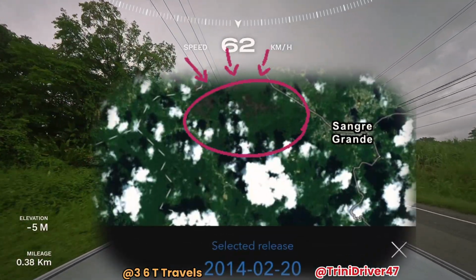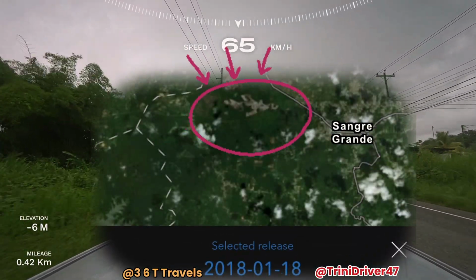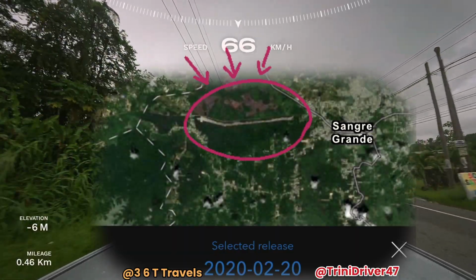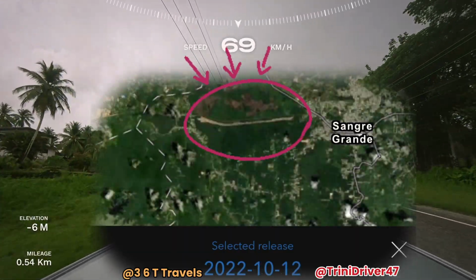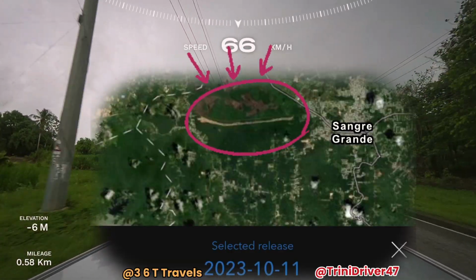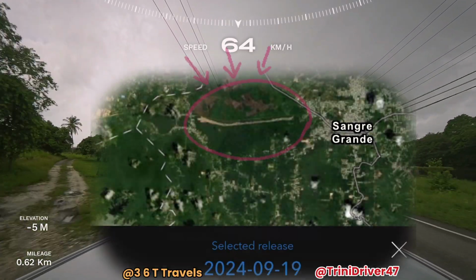This is what it looked like before, using satellite images from 2014. And here, you can see the transition between 2014 and present day. Well, almost present day. 2024 is the most recent satellite view we have. But don't worry, it's now on Google Street View.